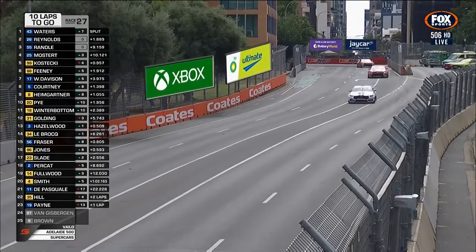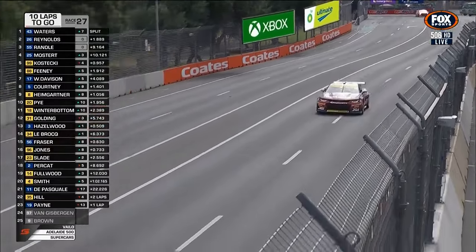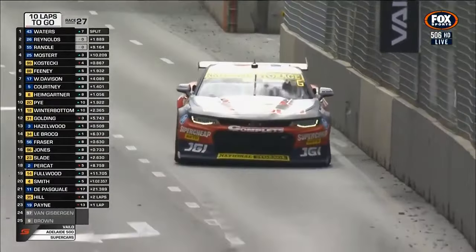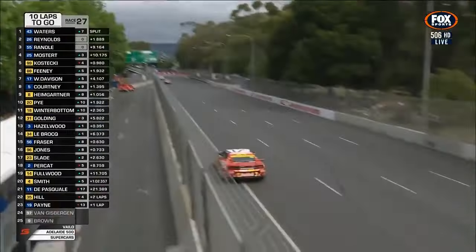10 laps remain. And Brock was the second fastest car on the last lap, so he's pretty motivated to get to the back of Brody Kostecki. You can see that margin. He's driving the wheels off the Red Bull Ampol Camaro right now.